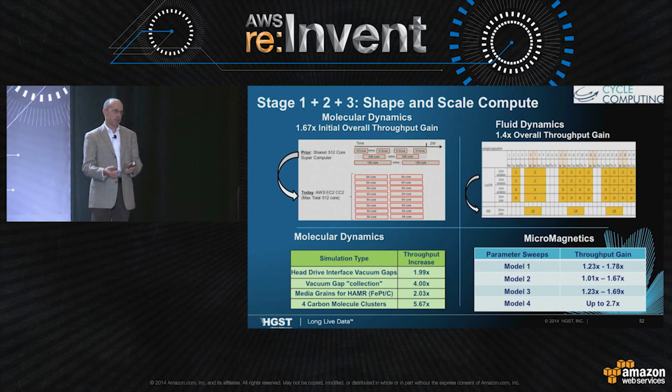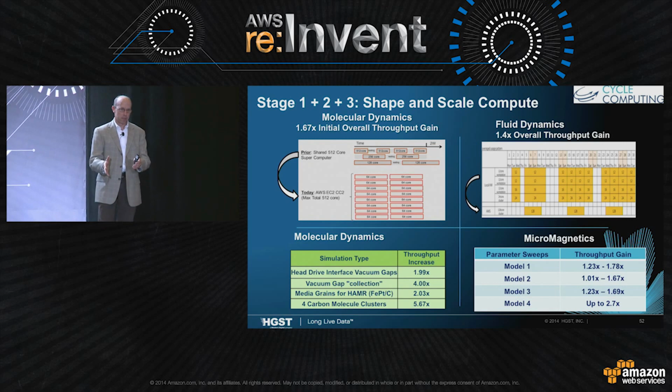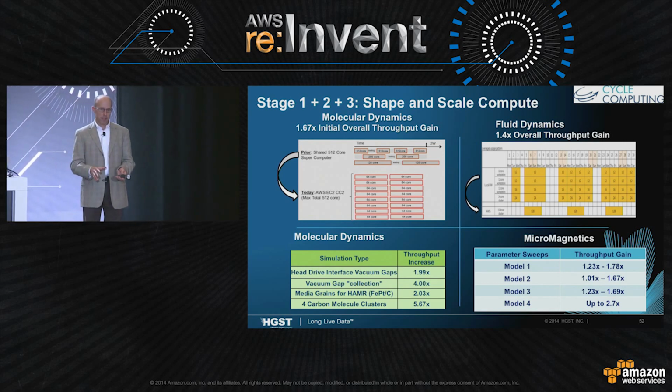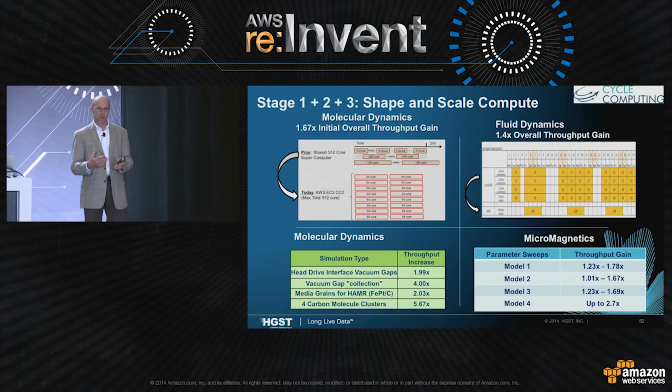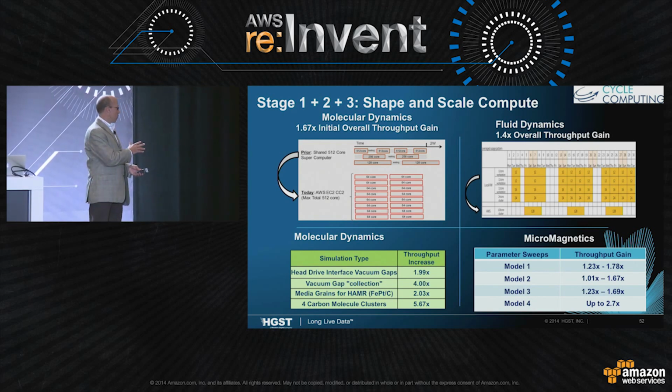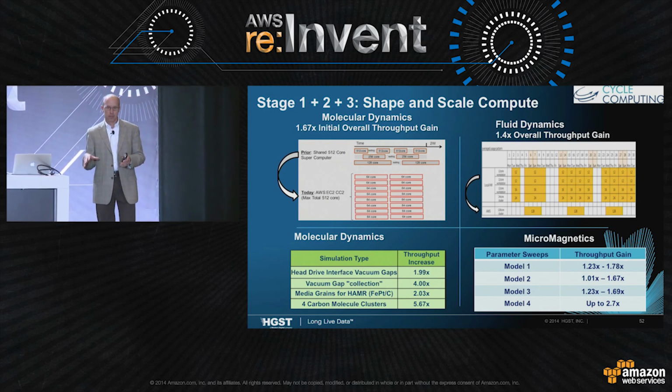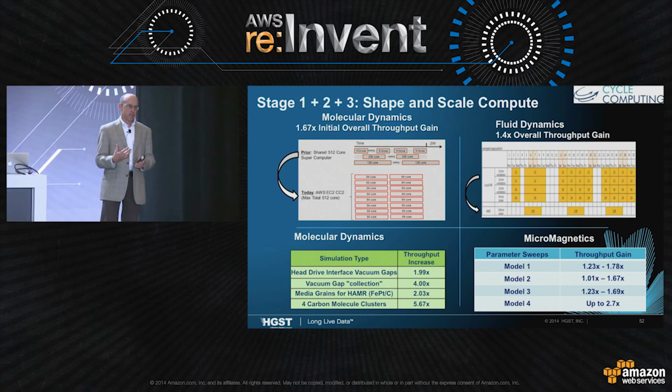Like any good development team, any good engineering team, you give them tools, they're going to maximize the tools to the best of their ability. But on the flip side, if we give them tools that are flexible, they can actually change their workflow to be much more efficient. So we have at least the 4 workloads up here that we've been able to significantly impact their simulation throughput.